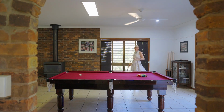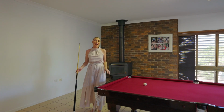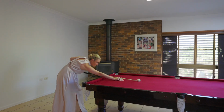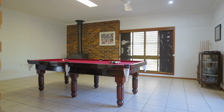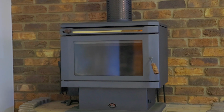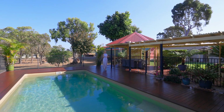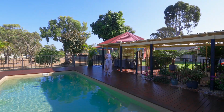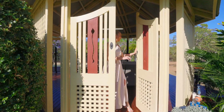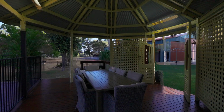And who doesn't love a room specifically for the pool table, connecting effortlessly with the outdoor entertaining? Private entertaining does not get much better than this, and with so many spaces to choose from, it's hard to pick just one. My favourite would have to be the gazebo that overlooks the self-cleaning pool and backyard.